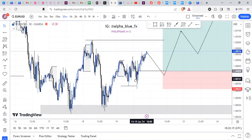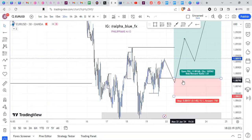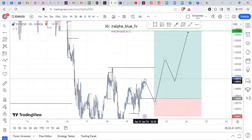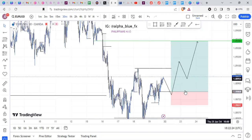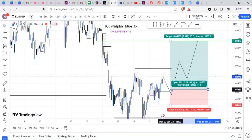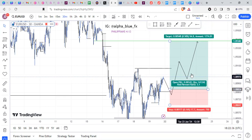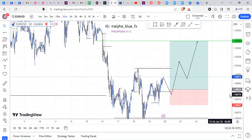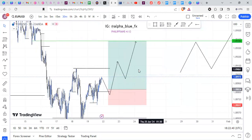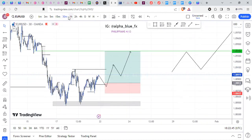So this is my plan for Euro USD market open. Let's see if price will come back to give us an entry here. And then target up. This can be a nice 1, 2, 3 RR, about 54 pips to TP, which is not bad, it's good. So this is my take on Euro USD and GBP USD for the week.